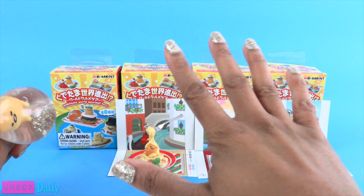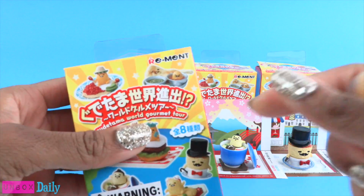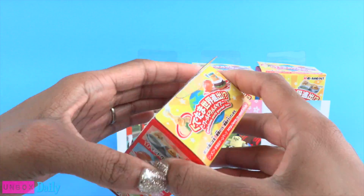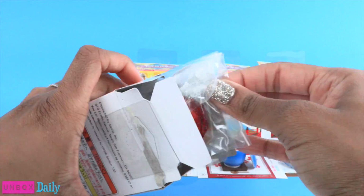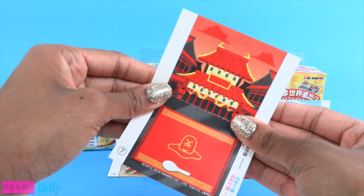All right, no more waiting. Let's open the last blind box. Will it be the hamburger or will it be the curry? Please let it be one of those. Just no doubles, just no doubles, just no doubles. Egg with crab from China.